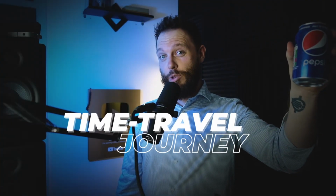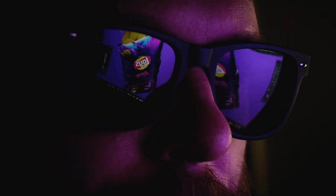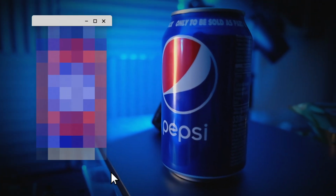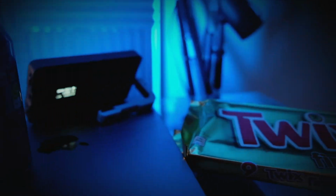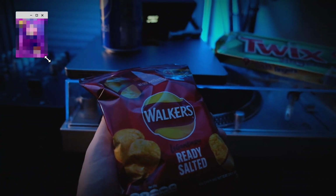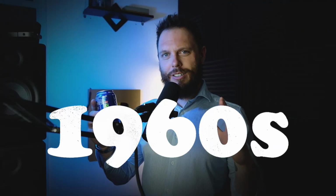It's time to go on a time travel journey. My mission was clear. I had 3 famous snack brands to redesign so they could fit into different time periods. But would my designs end up being terrible or true time travel tributes? And we're going to start with Pepsi here, and we're going back to the 1960s.